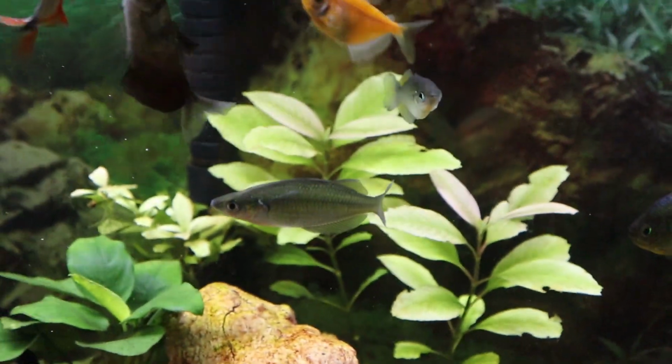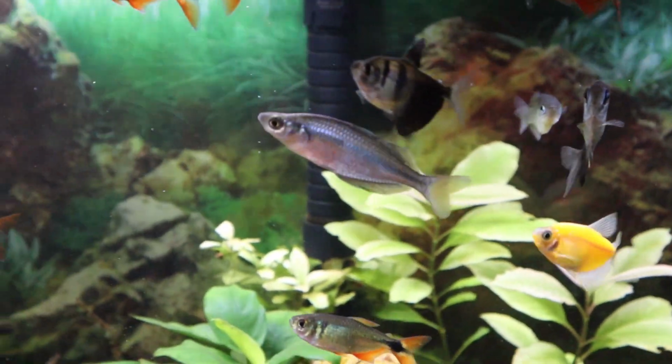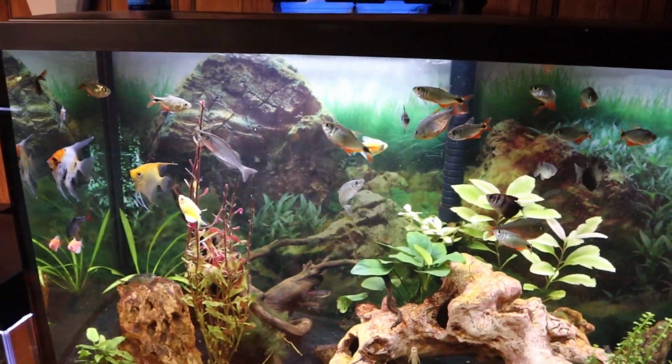They seem to be doing just fine in here so far. I haven't noticed any major changes in their colors yet, but of course that will just come with time. And as I always do, I will keep you guys updated on them in future videos.